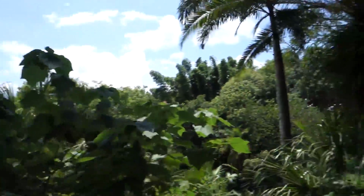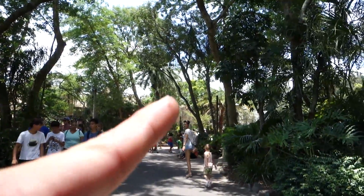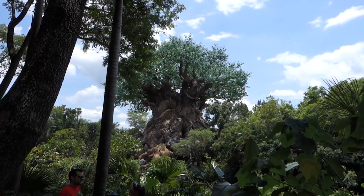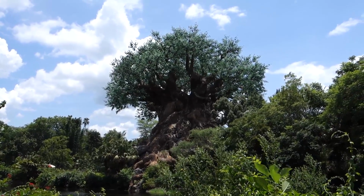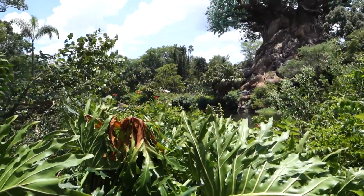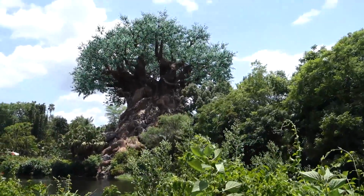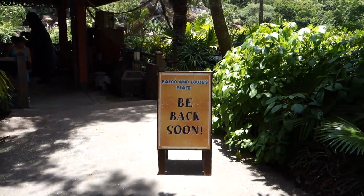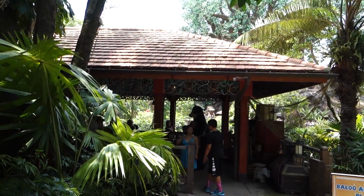Just came around the corner from Harambe Market, which is right there. We just popped around and there's this beautiful view of the Tree of Life. Here's a closer view of the Tree of Life. Look at how beautiful it is out today. Feel the wind blowing through the bushes and the tree and the waterfall. It's perfect. Baloo's over there, but we missed our chance to go in and meet him. The line's closed off for right now.